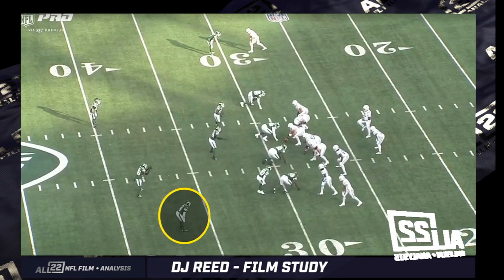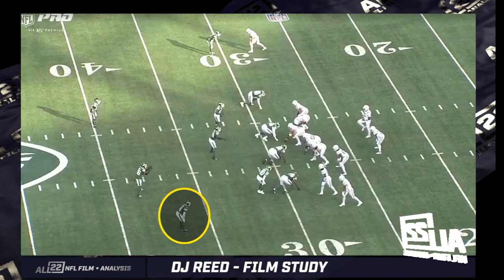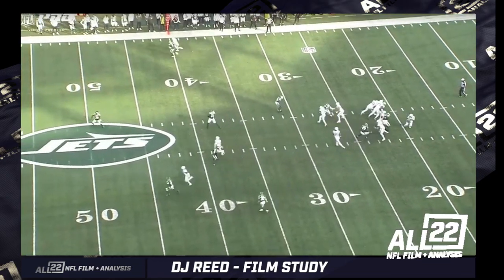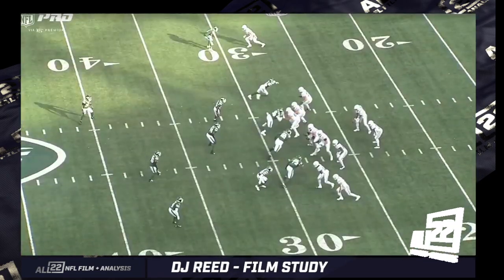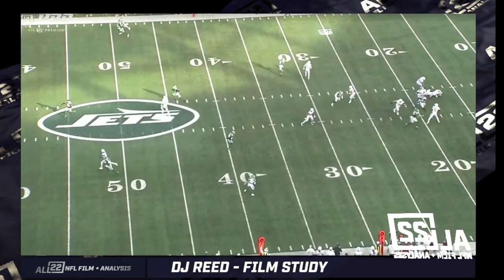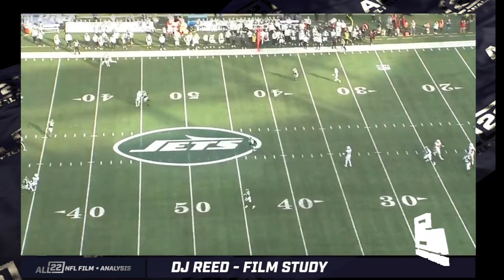In any case, 3 more plays here. This is going to run with Adonai Mitchell on a vertical. He's not targeted on the play, but you can see the speed, his ability to match deeper routes, recognize the concepts, if you will.